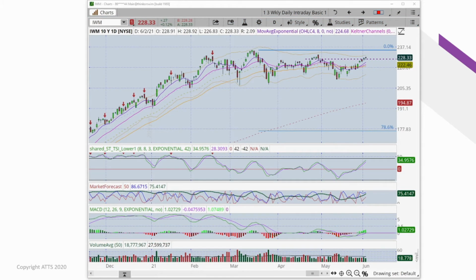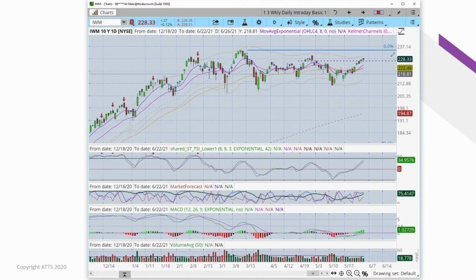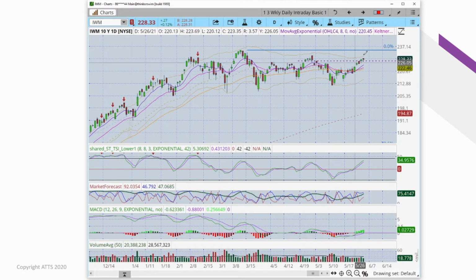Russell had gotten a little bit of a kick in the butt, which was nice, to the upside. So the afterburners kind of kicked in. We pushed back up. But what did it run into? It ran into a specific area. Just look to your left. Anytime you start seeing some stalling, look to your left.